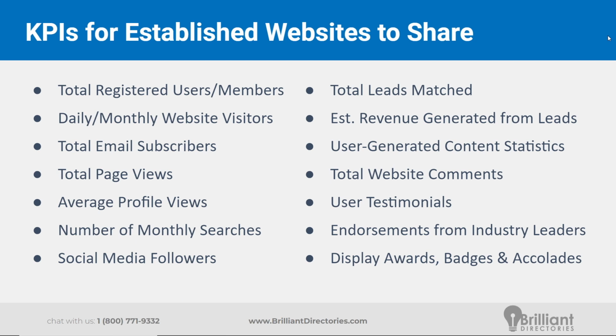Absolutely. So moving into some KPIs, key performance indicators for established websites to share. So this is where we get into some of those hard numbers, that data, those statistics that you can share with website visitors to actually back up your claims that you do have credibility and authority in your target demographic, your niche, your target industry.